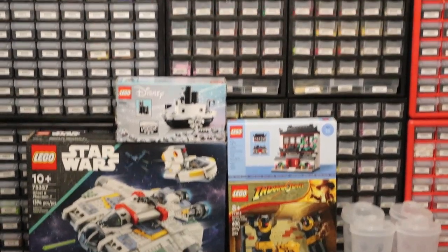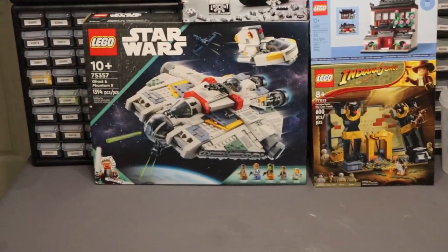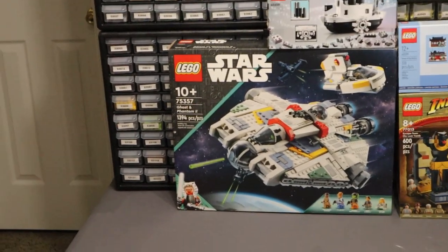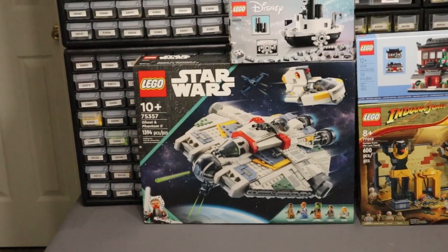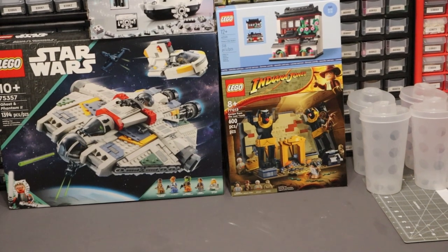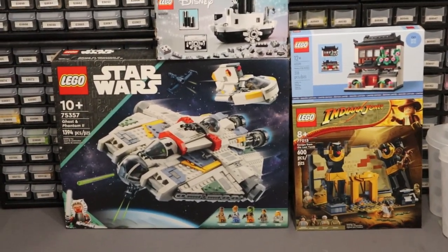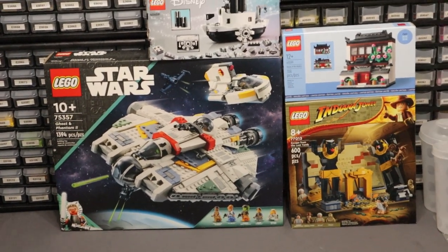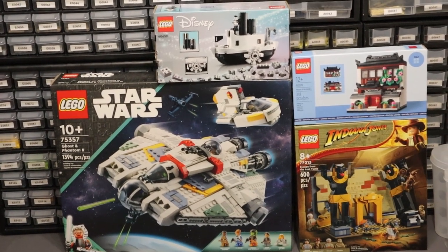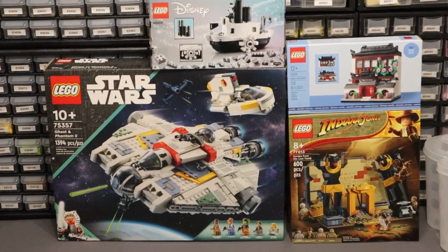This is Glenn. This week we have a haul from the Lego store. We've got set number 75357, Ghost and Phantom 2, as well as the Indiana Jones 77013. These will be parted out probably not until the 1st of November. Currently, I'm running a 10% off sale, so that's going to go through the 31st of October.